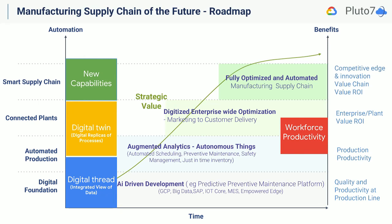Digital twin is nothing but a complete automation of how you do a process that may be part man, part machine. Digital thread is nothing but threading all the data together, with cloud computing, getting a 360 view and using that data to drive machine learning based or analytical solutions. All of this becomes the foundational elements that lead into more and more automation, where you start connecting your plants together. As you go up this chain, you become more and more strategic. You have productivity, and when all of this is put together, you have a smart supply chain with new capabilities that are not even in existence today.